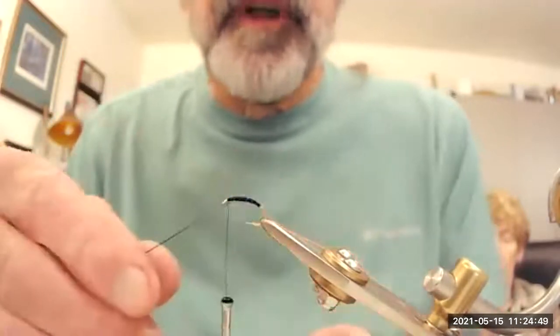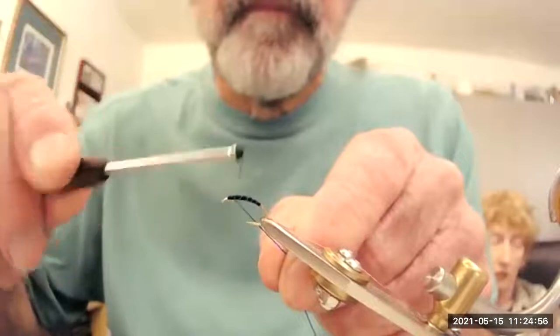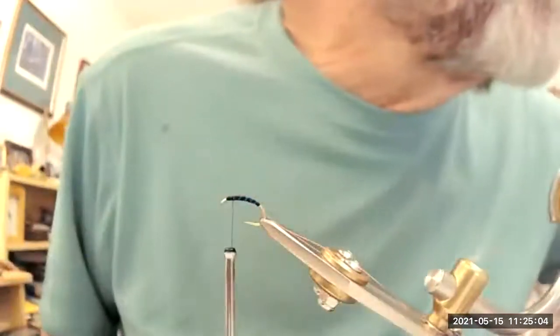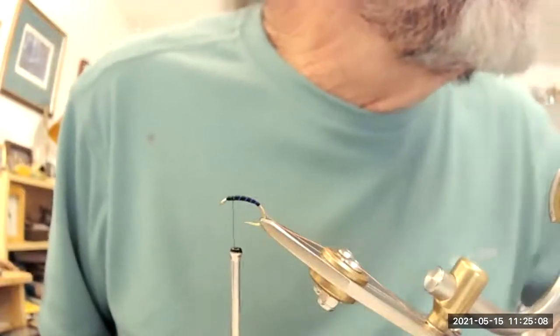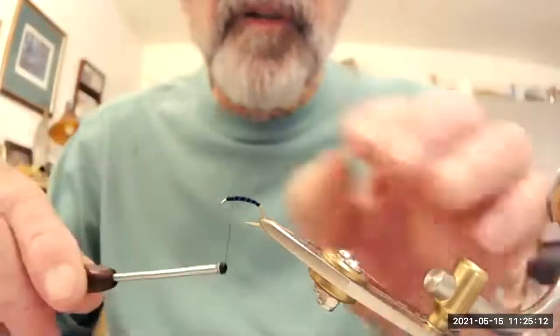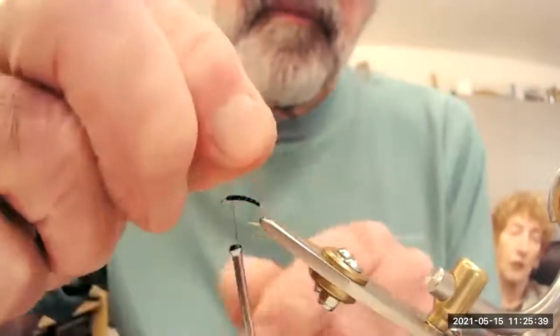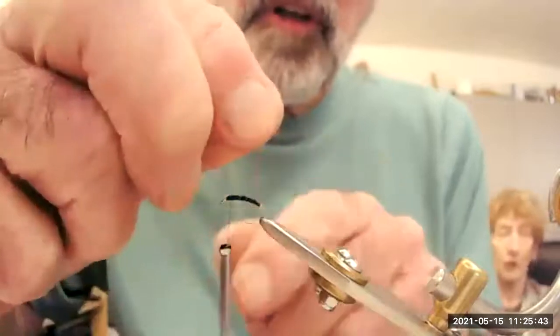Now let's take that forward and bring it back like before. Somewhere right in there. Hang that in my hanger. Okay. Little wrap to wrap that down. Okay. Now I'm going to bring the red forward. Again, I'm going to take a couple little extra wraps to give myself that red tag up in between the blue.